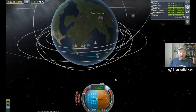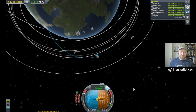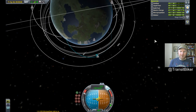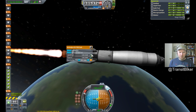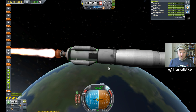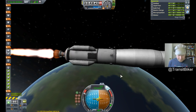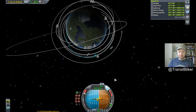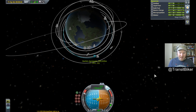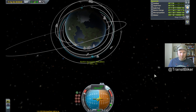Now I'll make sure the orbit is doing orbity type stuff here. Normally I would have started this burn earlier, but I'm pretty sure we have enough fuel here. Okay, so we do actually need a bit more oomph. But we should have enough to get this in orbit. Oh, okay. No. Yeah, we don't want that to be growing.